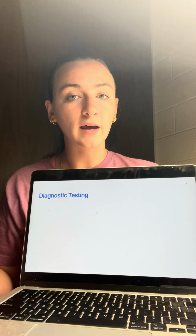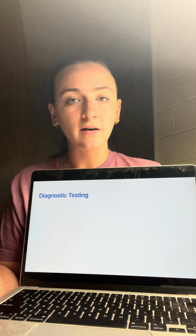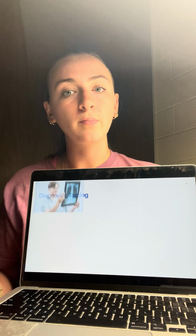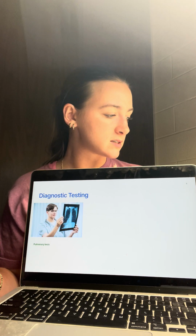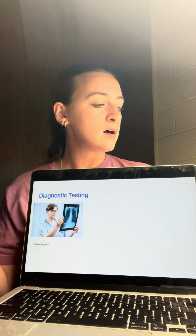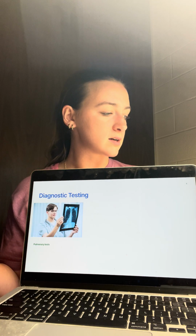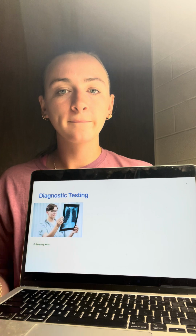And after that, they'll go through several different tests, depending on how severe you are and what they think is best. So what you may go through is a pulmonary test. And these different tests look like spirometry, lung volume test, lung diffusion test, pulse oximetry, or exercise test. And all this information is coming from the Cleveland Clinic.